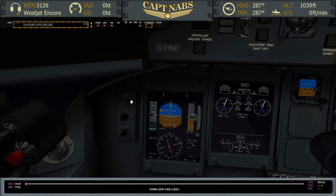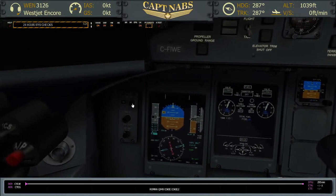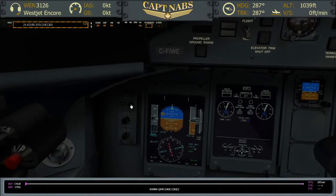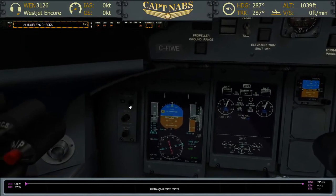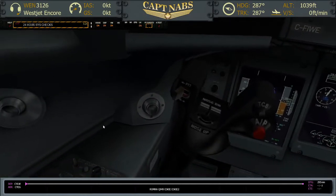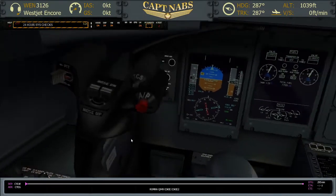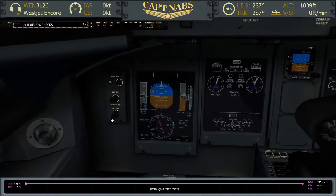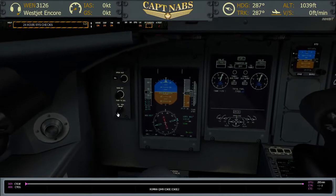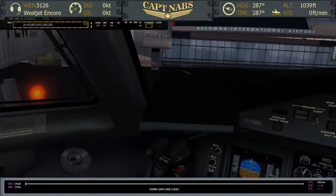31 and 55. There we go. One thing I noticed we don't have lighting on, so come on, there you go. Get some lighting on those there, that's much easier to see. Now we do need to set our MDA here, and I need my Navigraph charts here now. So give me 1 second while I pull them up.